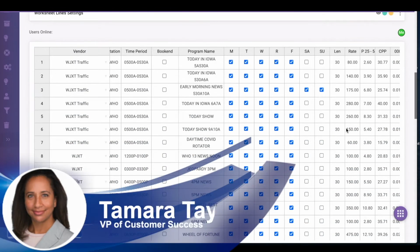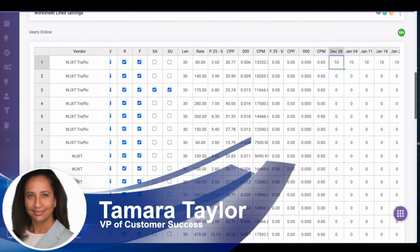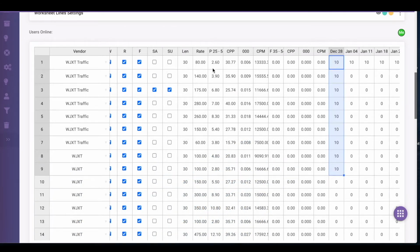Getting support in BluHorn is now easier than ever. You've been there before, working in a worksheet, entering information, copying and pasting cells, and suddenly you have a question.